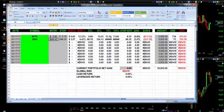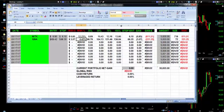66.35. So our risk is $3 a share, or our risk is 4% of our entire portfolio if we put all our money on this stock. And if it continues to rise, this is how it would look. If you're risking $5,000, you would be able to buy 72 shares for $220.